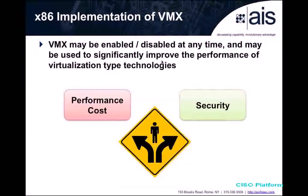Unfortunately, the implementation of VMX can be enabled and disabled at any time, and it was designed to increase performance and the amount of your system that you're able to use. So rather than having three very lightly loaded mail servers, you can now have one that's much more heavily loaded, but you're still going to have some of the same isolation, at least logically. From a maintenance and management perspective, VMX was designed with the performance and cost metric.